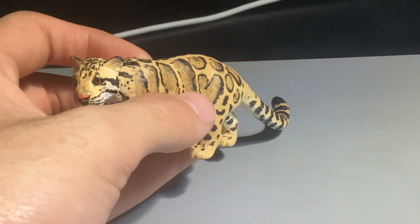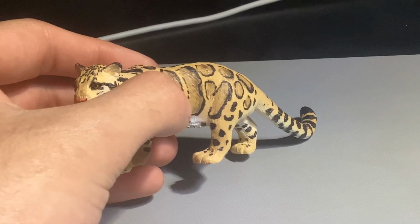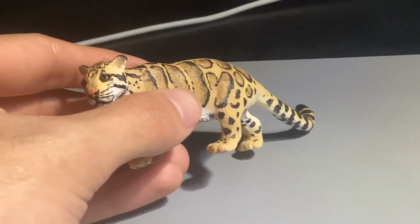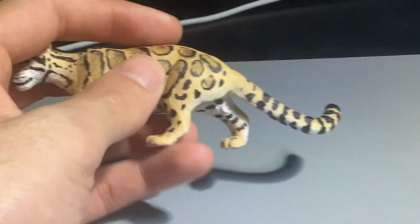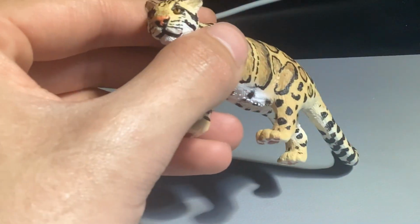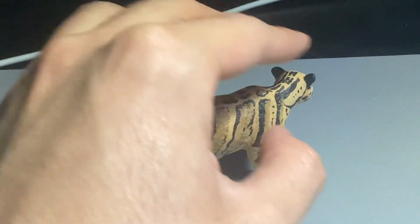This figure is actually just very nice. Safari LTD, I don't want to be mean about it, but their figures are not really as realistic compared to Schleich or Collecta. But they still make some good figures. This is the one exception because this figure is just fantastic. I really like the patterns on his body. His tail is really nice. On its face, you can see the whiskers, and its nose is really nice. And I really like what they did with the ears, since it's black on the back.